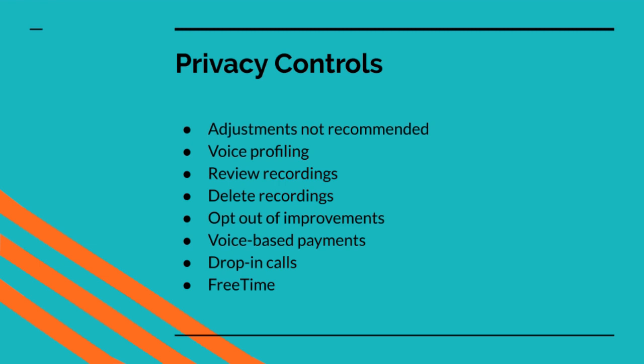The voice-based payment feature can be disabled. The drop-in call feature can also be disabled, but users must be explicitly authorized by the owner of the device to use this anyway.